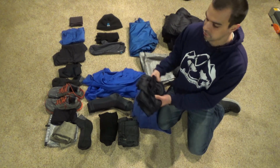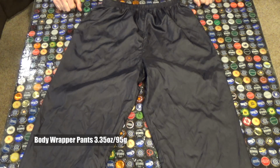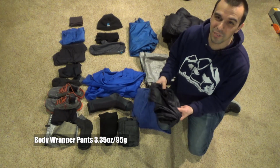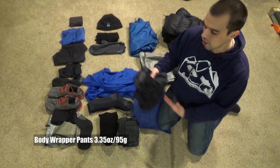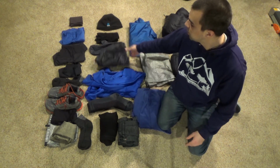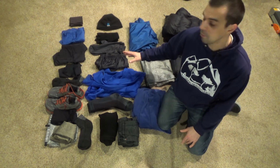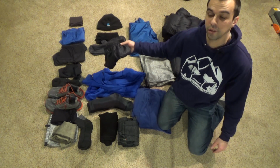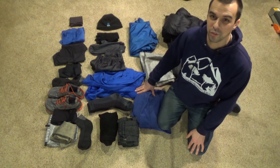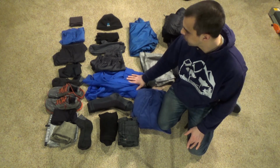Okay, so for pants and wind and a little bit of rain protection, I just opted for these cheap, I think they're $14, body wrapper pants. They're meant for ballerinas and stuff, but they're a ripstop nylon. And what I've done is I've coated them in a DWR tech wash. So they are really, really rain resistant. They're rain resistant to begin with because of the ripstop nylon, but these offer some great wind, warmth, and rain protection. So these probably add about 10 degrees to my setup if I'm just hiking in the shorts, which is primarily what I'm going to be doing.